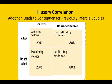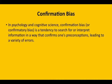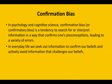Now we're going to talk about another kind of bias or error in thinking, and that is called confirmation bias. In psychology and in cognitive science, confirmation bias, also sometimes called confirmatory bias, is a tendency to search for or interpret information in a way that confirms one's own preconceptions, leading to a variety of errors. We all like to have our beliefs confirmed, and confirmation bias is a good way to do it. One way we do it is in everyday life. We seek out information to confirm our beliefs, and we actively avoid information that challenges our beliefs.